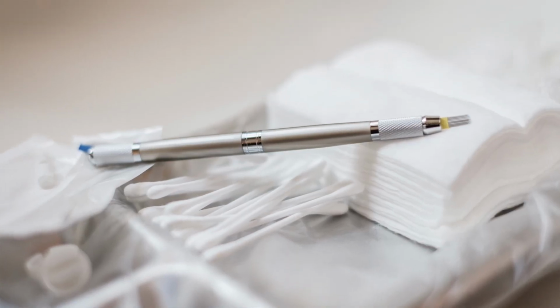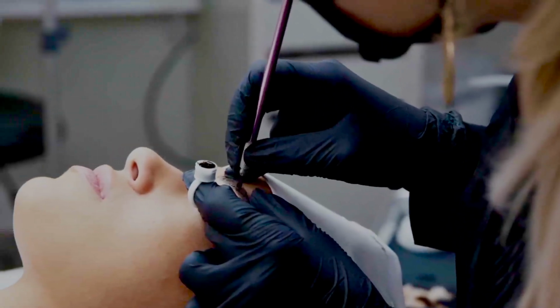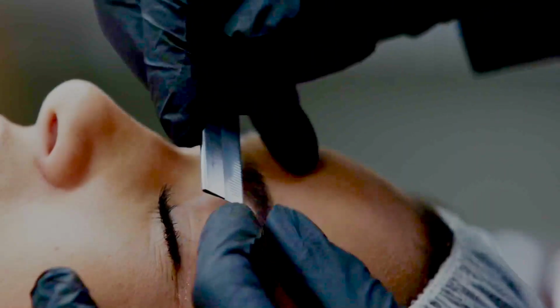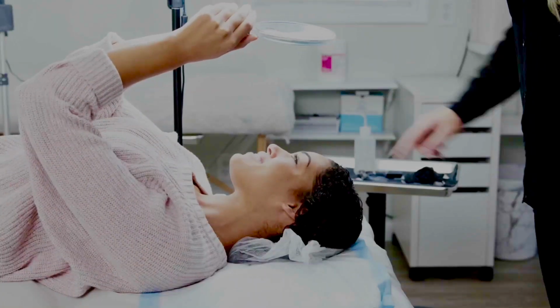So once your brows are fully numbed, I will lay you back on my chair, and then I remove the excess numbing, and then we'll start the microblading process. So there's a first pass that I go over, and then the second pass, and if shading is needed, we add more shading to it, and then you look in the mirror and see what you think, and then you can tell me if you want more strokes here or if you want any adjustments done.